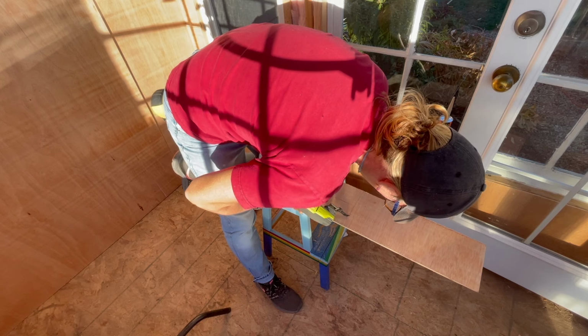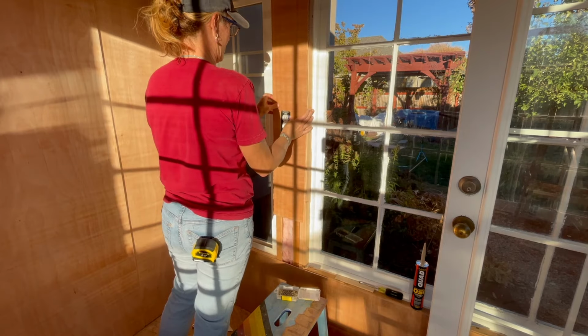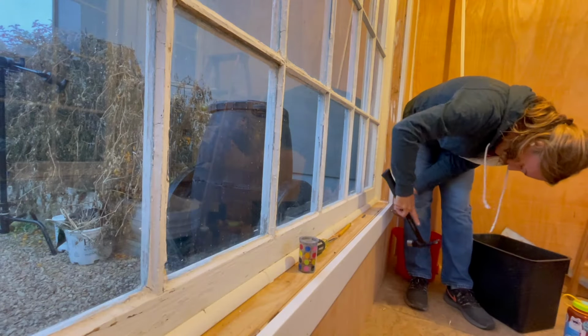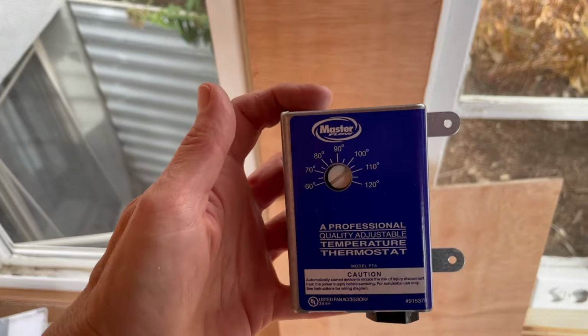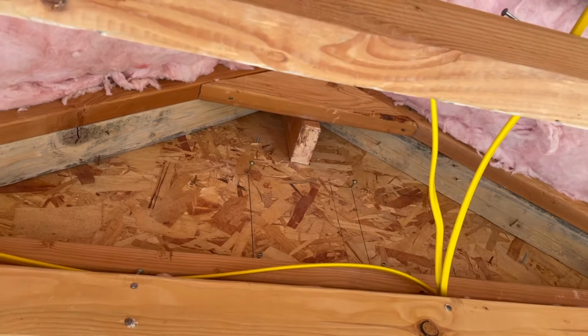Working in this space, I quickly realized it would become an oven in the summer, especially with my cute, vintage, unopenable windows and only two smaller opening windows. I found this small attic fan with an adjustable thermostat at Home Depot online, perfect for this small space.